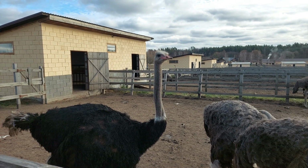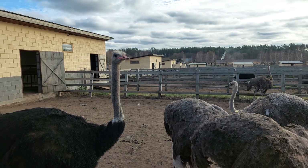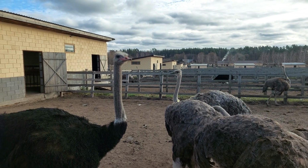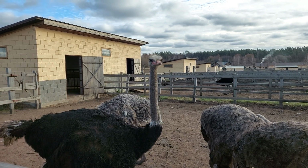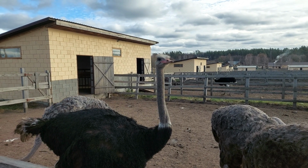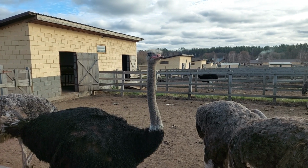With stride lengths often exceeding 6 feet, ostriches can cover distances at terrific speeds while expending surprisingly little energy. Their elongated legs and lightweight, air-filled bones work in harmony to grant them enviable locomotive abilities across the open savanna landscapes upon which they have thrived for millennia.